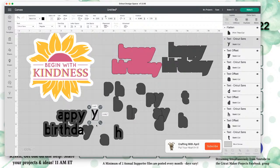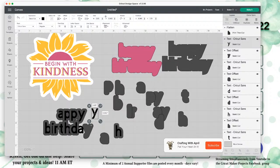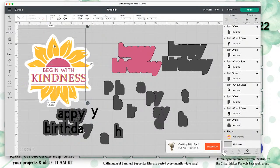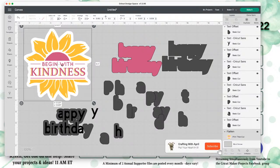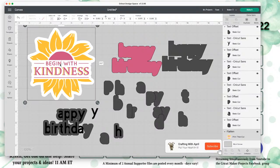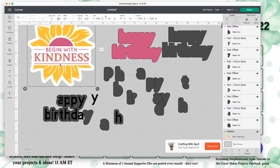So offset is a wonderful tool, especially if you are a sticker maker. Because like this right here, you couldn't use this as a sticker without flattening it to something. And without that being in there, it just came in with no backer on it, then you get to add that backer to it. And you can do it with your uploaded images as well. So if you have an uploaded image and it has no shadow layer or offset layer, then you can add your own. And you can make it the size you want.